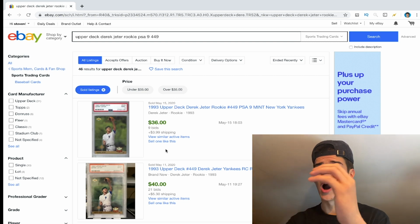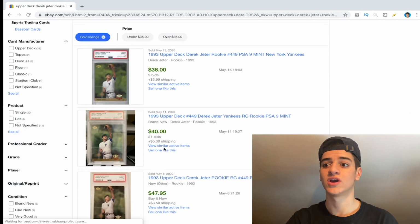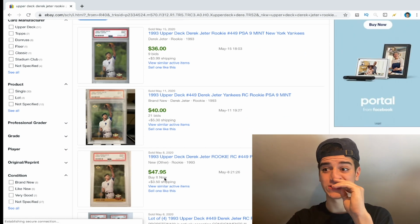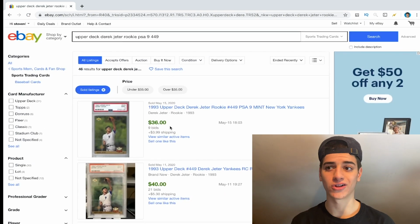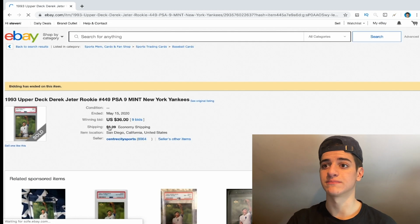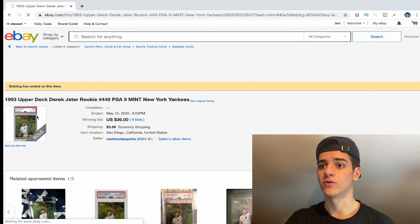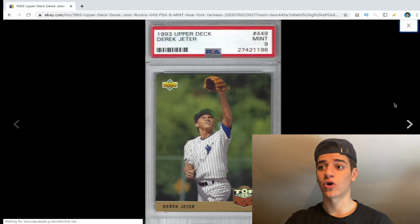We have a couple on that May 15th. We have a $36 one, and then May 11th we have one for $40. May 8th we have one for $48. So you can see these aren't sold as much, but again, $36 for a PSA 9, that's not bad. Another very iconic card. I want to just click on this and blow it up just to show you the full picture. Another very iconic Jeter card right here.